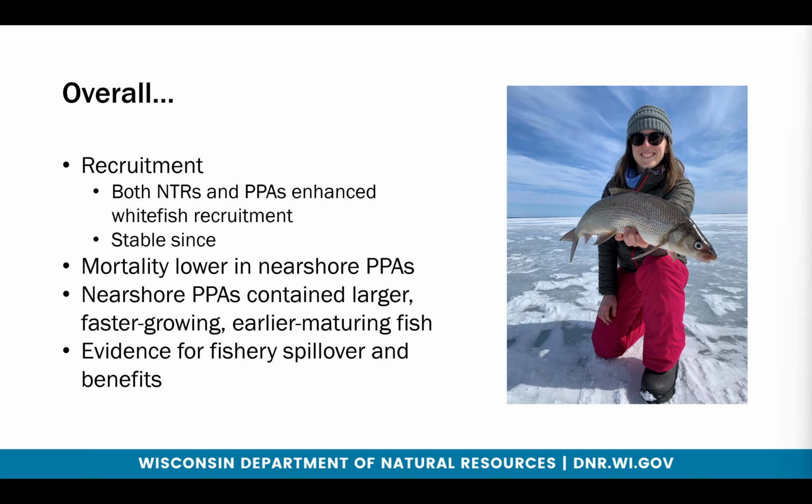So wrapping it up here, both the offshore refuges and the nearshore PPAs enhanced whitefish recruitment in the Apostle Islands region. We've experienced a relatively stable fishery, stock, and recruitment ever since, as you'll notice from Mike Sider's update that he's going to again present right after. Contemporary total mortality was lower in the nearshore PPAs, and these areas also contain larger, faster growing, and earlier maturing fish, and we have several pieces of evidence that fishery spillover has occurred and helped benefit the fishery.